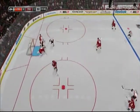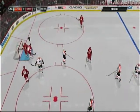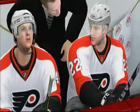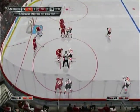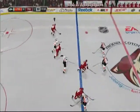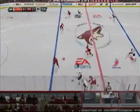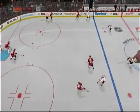Weaving magic in the offensive zone. What an effort. Brizgalov's cover up there will result in a faceoff. Morris to Jovanovski. Richards got the focus in this game. That's a great interception because of anticipation. There's one diagonally into the corner.